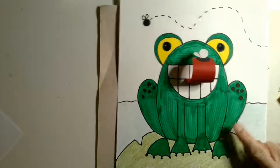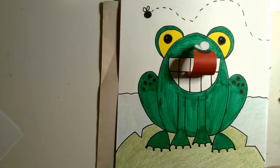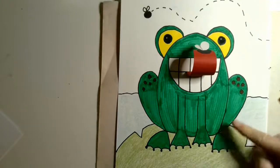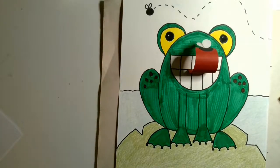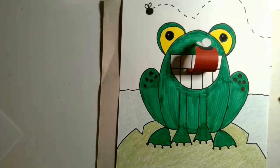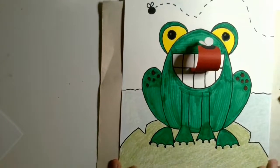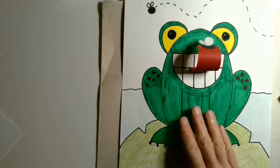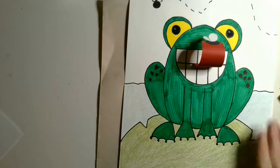If I would have used the same color marker for my lily pad, there would be no contrast. You wouldn't really see my wide mouth frog standing out. He would kind of blend in with his surroundings. Now, in a real pond, he probably would want to blend in with his surroundings because he doesn't want to be eaten. But for this piece of art, I want him to stand out. So I used markers for him, and then I used crayons for the lily pad and the water.